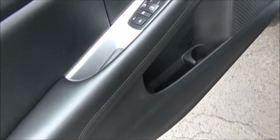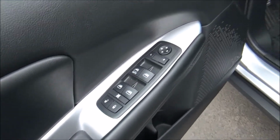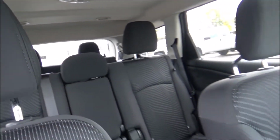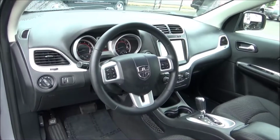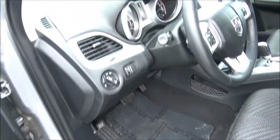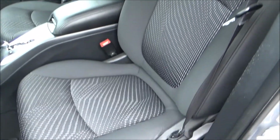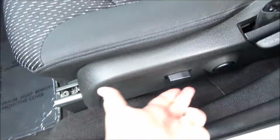The front door panels, you have storage areas with bottle holders, and you get your power windows, locks, and mirrors. The SXT trim comes with cloth seating, and this one's finished in the black interior color scheme. The driver's seat also has partial power adjustments.